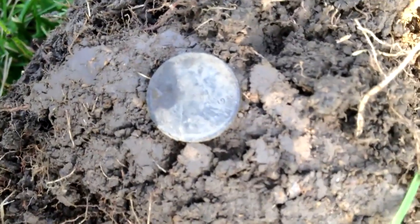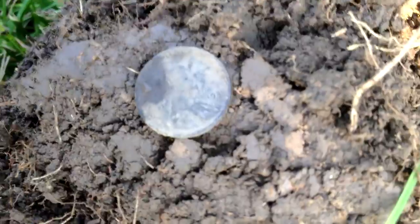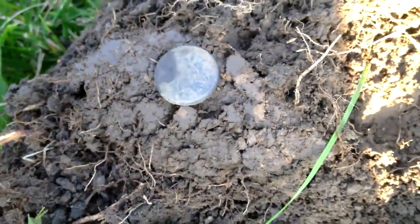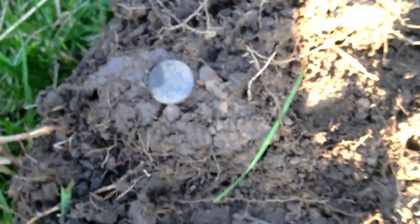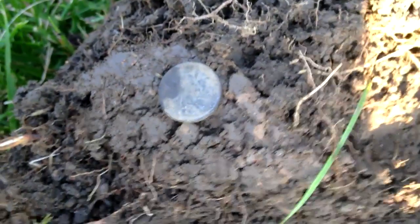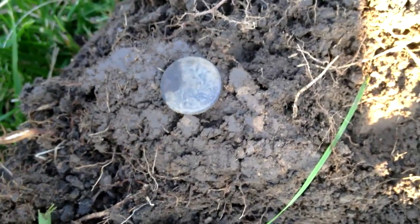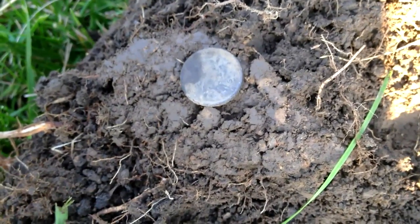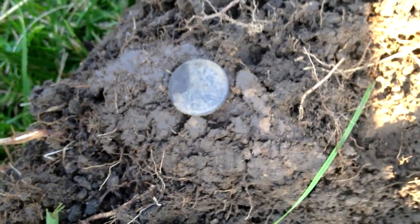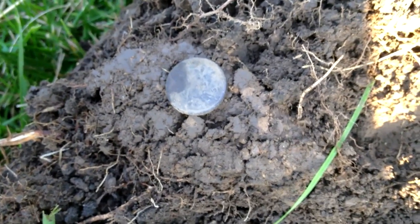Hey everybody, here's my next find. It's a 1920 wheat penny. I'm running really high sensitivity in this area because it's been hit really hard, so I'm chasing the deeper signals. This one was only at 6 inches, and the CTX was going a little bit crazy in terms of what it thought it was. It was bouncing all over the place, from the 30s to the 40s and up to 50.